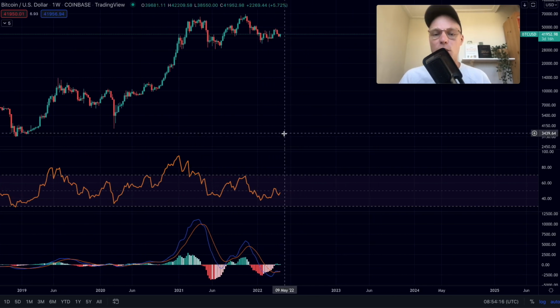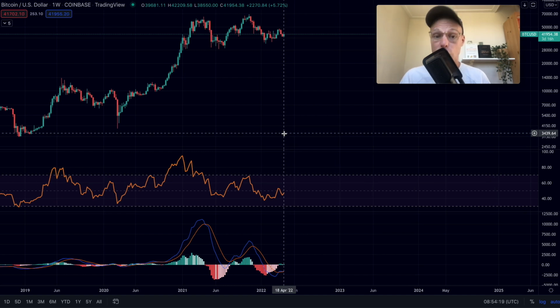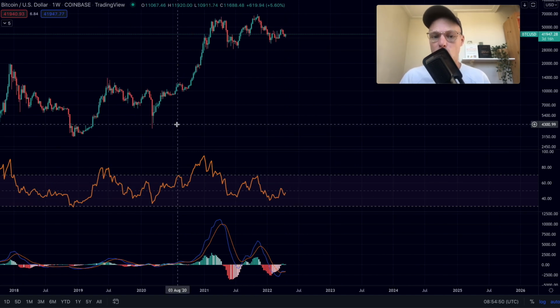I've got rid of all the drawings. I got a clean chart right here. So guys, how is Bitcoin looking right now? What is the structure telling us, and so on?